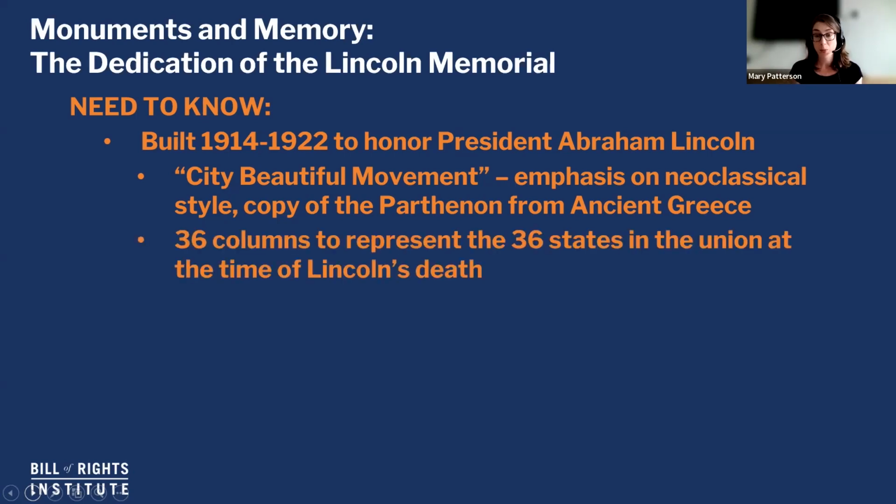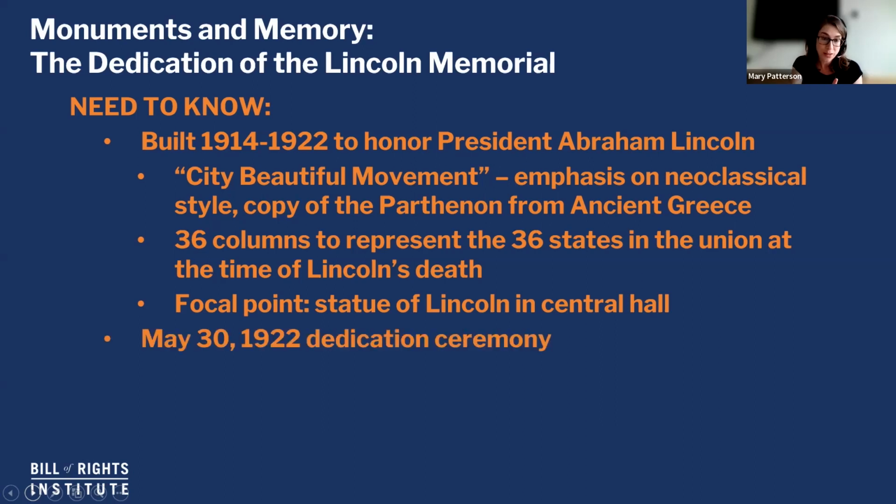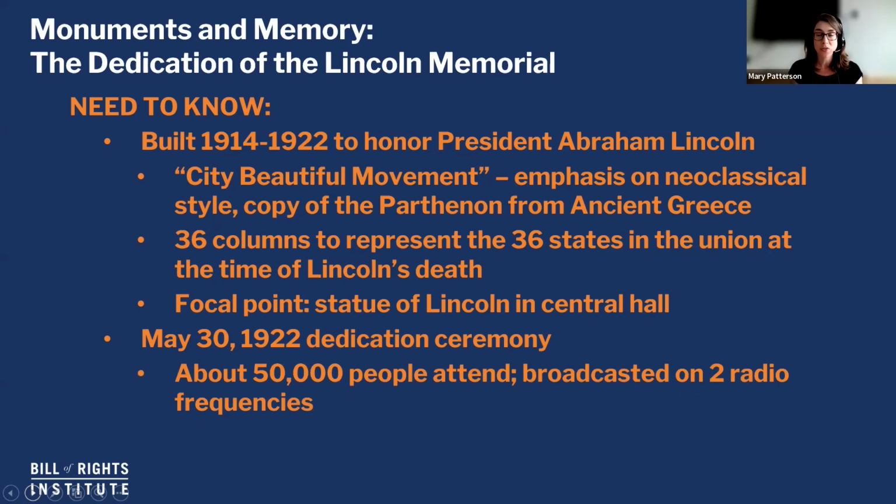The columns in the memorial represent the states in the Union at the time of Lincoln's death in 1865. And the focal point is this enormous statue of Lincoln in the central hall. He's 60 feet tall, and the sculptor was Daniel Chester French. The memorial was finished in 1922, and it was dedicated on May 30th of 1922. At that ceremony, you had a really large crowd, 50,000 people attended, and it was broadcast on two radio frequencies. So in 1922, no TVs yet, but we do have radios, so some people were able to listen in.